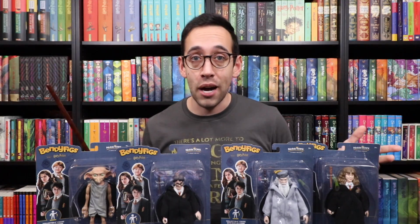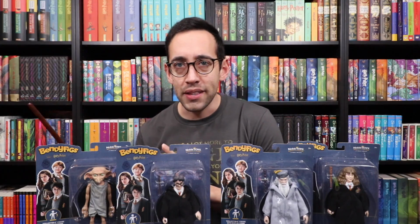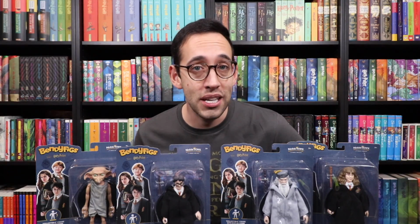Kind of an unusual mix of characters, but I kind of like that. It's not what you would just expect, you know, Harry, Ron, Hermione, and maybe Dumbledore or something. But they threw Dobby in there, and I'm sure that they are planning additional BendyFigs for the future.